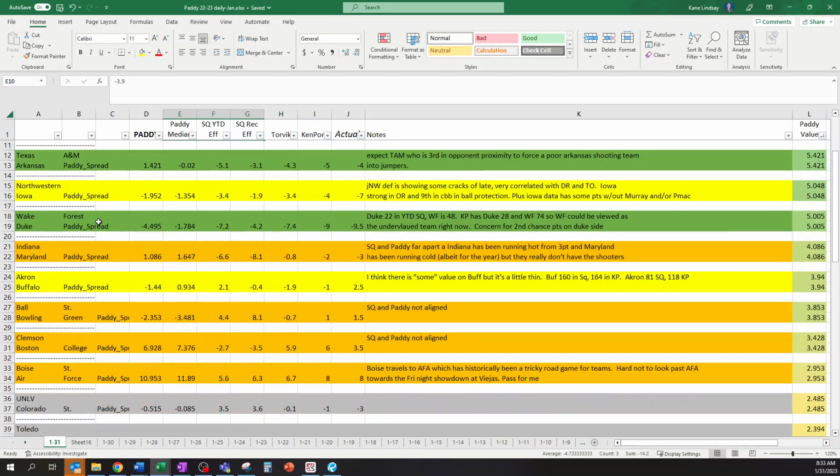Northwestern, just Northwestern, J&W against Iowa. They're showing some cracks of late on their defense. They've had a very solid defense for the year. It's very correlated with defensive rebounding and turnovers. Iowa's a very strong offensive rebounding team and are 9th in the country at ball protection, meaning they turn over the fewest, all fewer than but 8 teams.